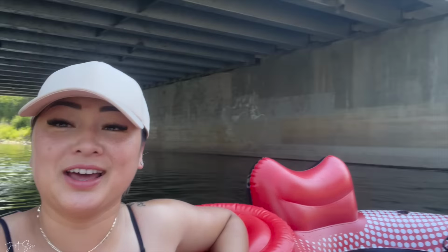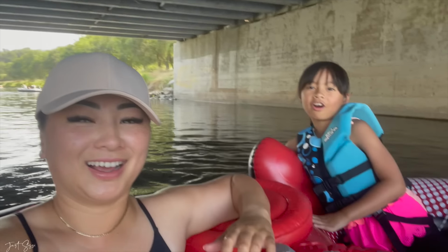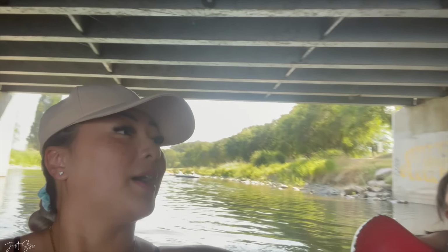Yeah, I'm gonna hold on to the rope so I'll be just like. Okay. Here comes the tunnel! Wait, I'm gonna go after this. Nice and shady! You can hear all the cars. Yeah, this is the bridge right here. Oh, spider bridge. Web. Lots and lots of spider webs.